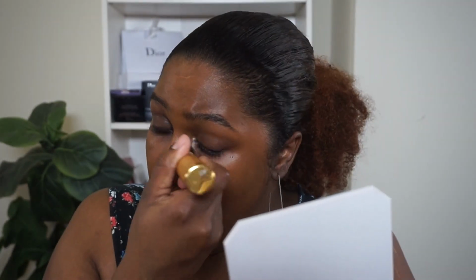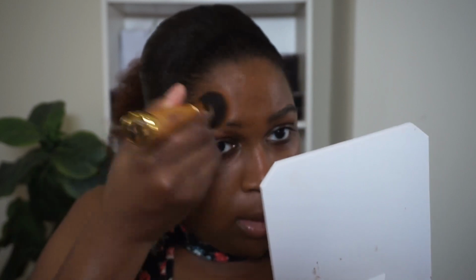If you want really full coverage, I don't think this is gonna look heavy on the skin, but it can definitely cover up imperfections just by adding a little bit more where you need it. But medium buildable is where I'll keep it. That's what I feel like it's better described as. When I think full coverage, I think straight on is going to be full.